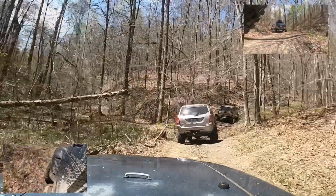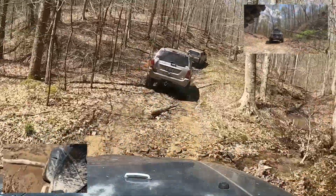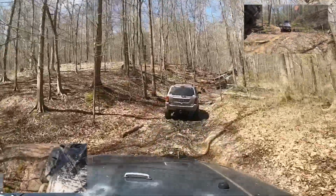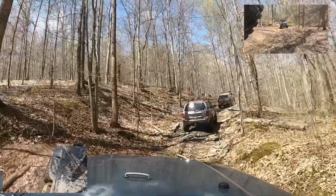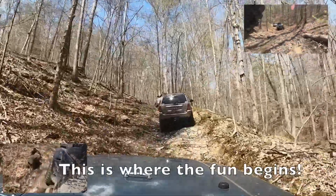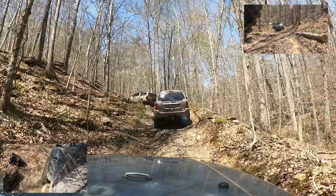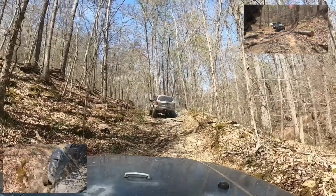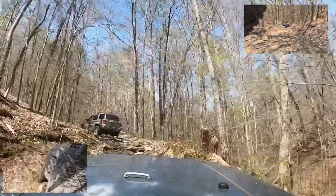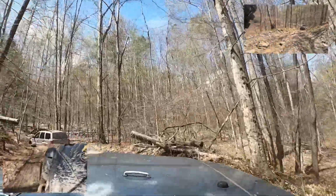All right, we're getting close to this uphill obstacle. All right, this is the first obstacle. There's really only about 2 in this trail, but they're pretty good ones. I can see these changing with conditions over time, so you need to be prepared and don't be alone. Don't forget the rules of the trail. Keep everybody in front of you in sight and behind you in sight so everybody can be safe on the trails.